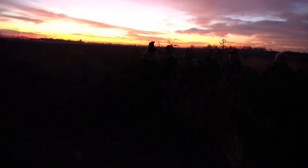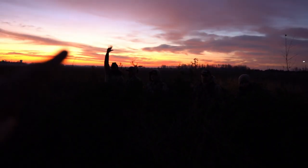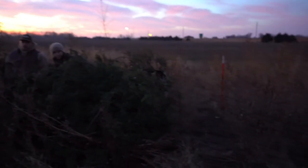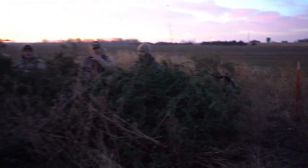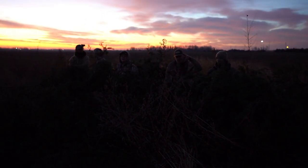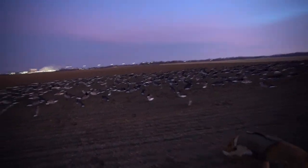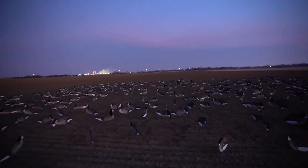Here's our hide. You really can't see it right now, but hey, Jordan, how you doing? I'm present. Can't see much, but we're on a fence line, like I said. We got the A-frames up, and it looks beautiful. And we're 15 yards from the spread where it starts, and check it out.